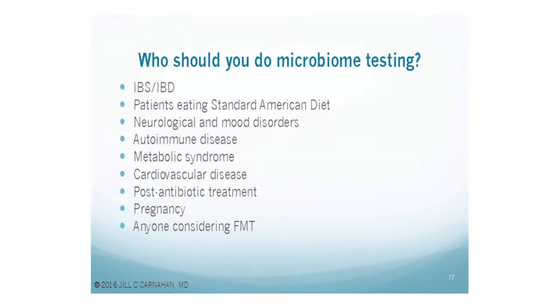So who should you do that in? I would say everyone. Everyone who comes to my clinic gets a stool test. But if you're wondering specifically: IBS, IBD, of course, standard American diet, neurological mood disorders, autoimmune disease, metabolic disease, cardiovascular disease, post-antibiotic treatment, pregnancy, and anyone considering FMT. Fecal microbiota transplant is the hot new topic, and there's really good evidence with C. diff colitis. So if you have someone who's a candidate, you'd want to do this kind of comprehensive testing before you initiate. This is another screenshot of the commensals of how you can test.